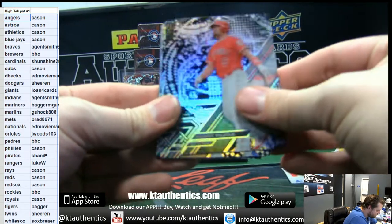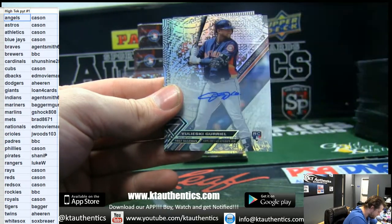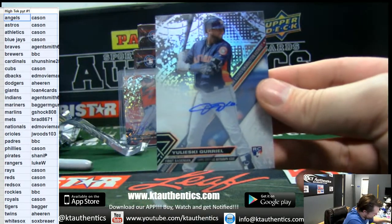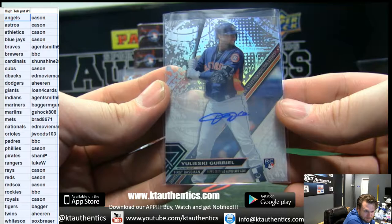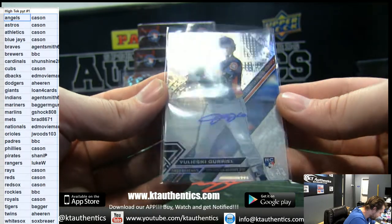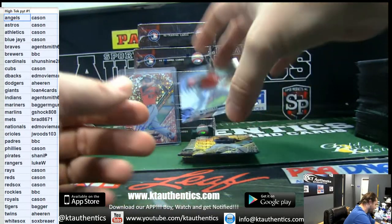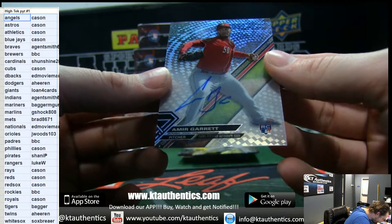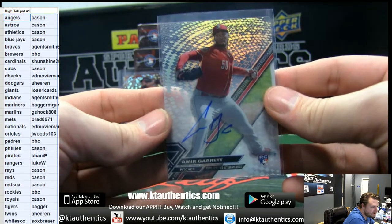Come on, autos. Pujols, Urias, Donaldson, Giancarlo. Yuleski. I'm gonna burn this card, Kason. For Kason and the Stros, rookie auto. Gillespie. And who's that? Amir Garrett for the Reds, all right? Yep, Cincinnati Reds, Amir Garrett. Reds are Kason.